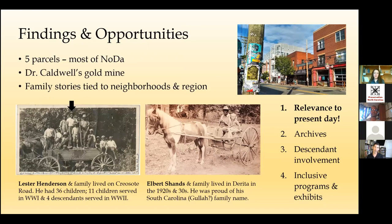The picture at the upper right-hand corner of your screen, if you're familiar with Charlotte, you're looking down North Davidson Street towards Uptown. The border of that main tract began at the edge of this apartment building or this condo building, the edge of YMCA property, and went north and east almost as far as Sugar Creek Road. So that gives you a sense of the scale of just that main tract, one of the five.